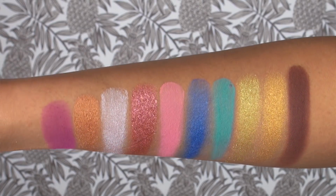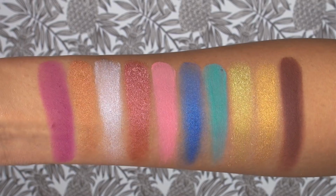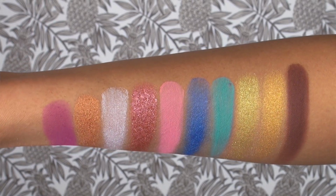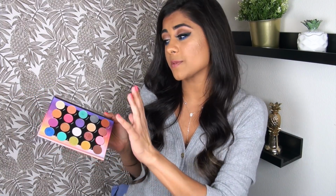And then here we have the 3rd and 4th rows of the palette swatch. From left to right, we have Swag, Flash, Spirit, Solstice, Electric, Trance, Palooza, Neon, Euphoria, and Hipster. I'm gonna just make a quick note. I love that BH Cosmetics actually named these shadows. I feel like a lot of times in less expensive palettes, they don't give the shadows names, so I appreciate that these are all named.